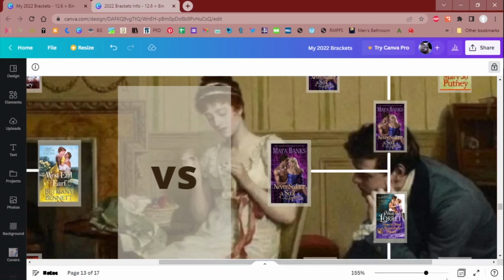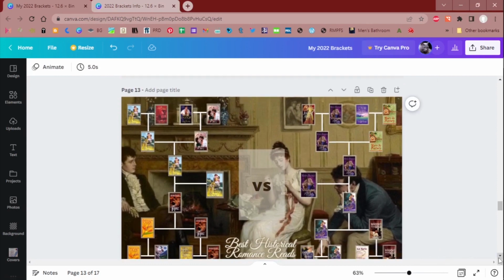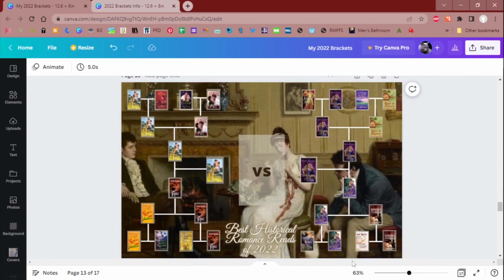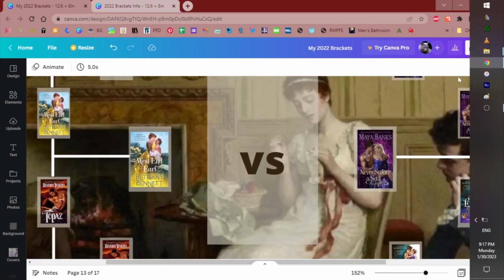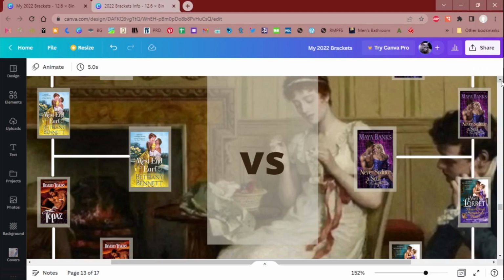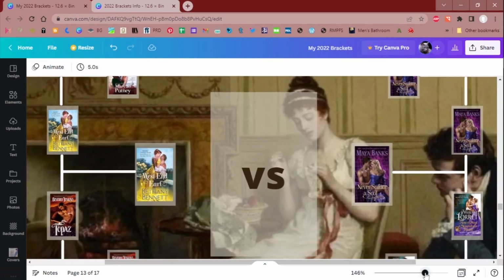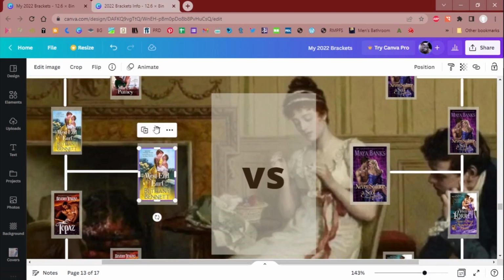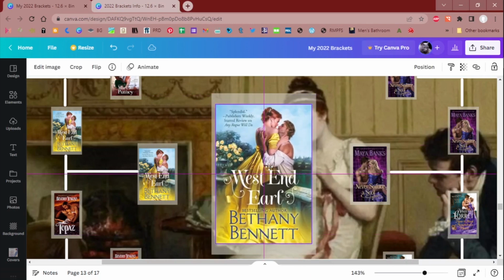So here we go. There is our semifinals. We'll zoom back out here so you can see what we're looking at. So there we go. Almost done. Final round. West End Earl versus Never Seduce a Scot. I just have to. West End Earl, like I said, lives rent-free in my head.